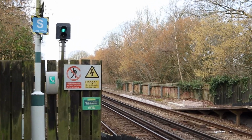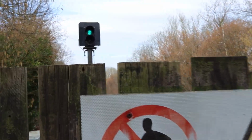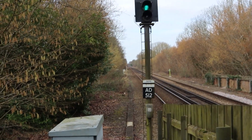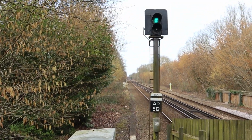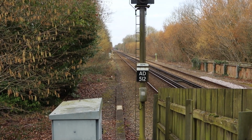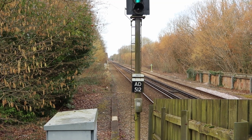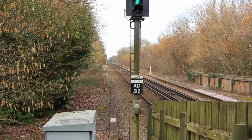And carrying on down to the end of platform 1, if you can get past the fact that there is that signal in the way, I don't think that's a very bad view all the way down that line. It's quite clear. I don't think it's going to be as clear from platform 2, so I think that's the best you're going to get, but nevertheless, a lovely clear shot down the line there.